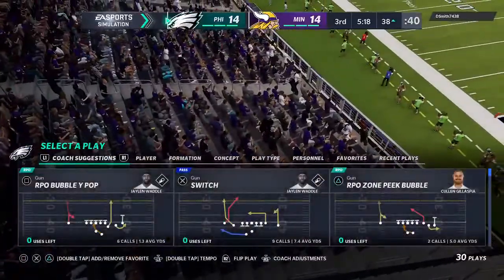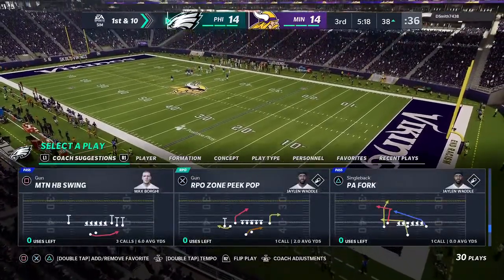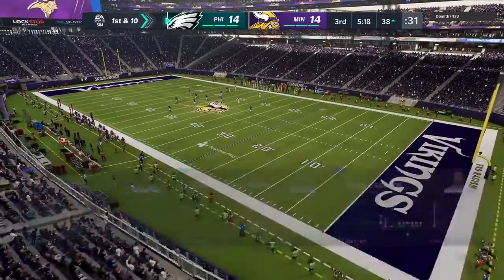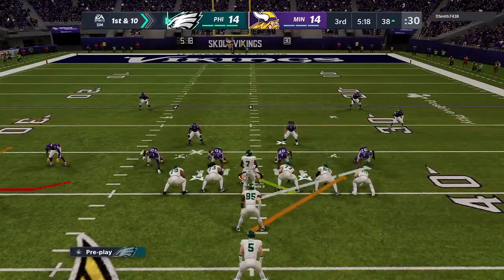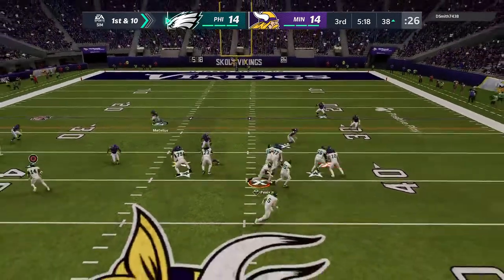Great blocking on the return. It springs him for 25. And the Eagles will have great starting field position here as they take over. So here's a 1st and 10 at the 38.